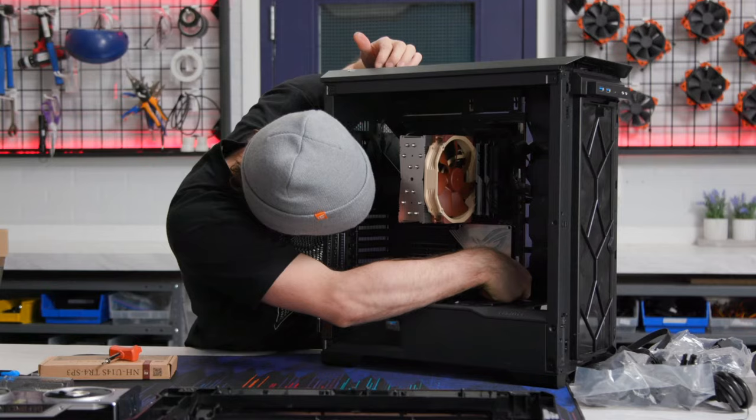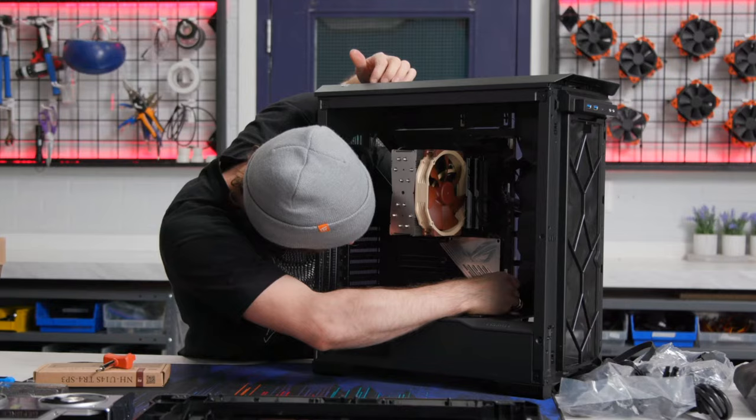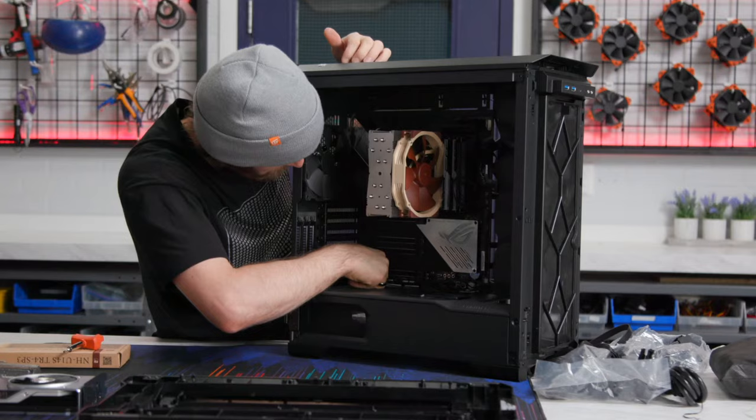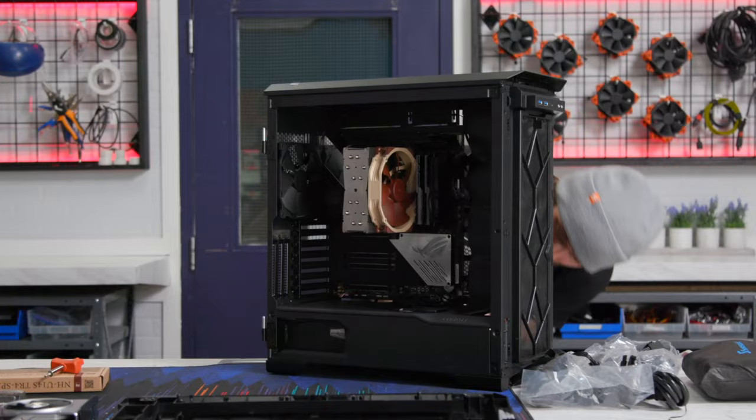Okay, reset's there, and then we've got power switch and power LED. Is that plus? We are at 14 minutes. I've got 2.5 minutes to finish this build. Okay, front panel audio. Oh my God, this board has a bent front panel audio pin out of the box. Come on, Asus, don't let me down. It's fine, I bent it back already.